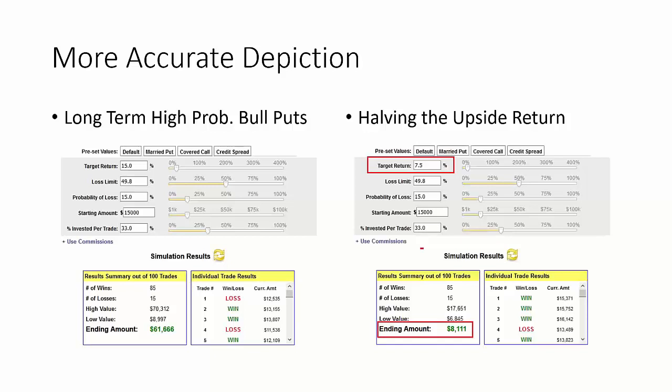But now I say to myself, to be safe, I'm going to close my winning positions instead of at a 15% return, holding them to expiration and having them expire. I'm going to close them at 7.5%. But my testing has shown the loss limit stays the same. These losers never hit that 50% gain. Maybe one does, maybe 2 out of 100 would, but they don't hit that profit level beforehand. You still keep the same loss area, and now same win ratio, 85 winners, 15 losers, you end up at a loss. You've given up close to $7,000, down almost 50%, by closing the positions early.